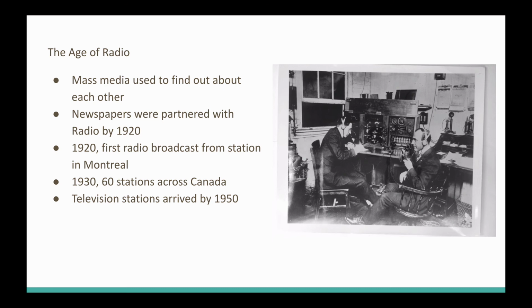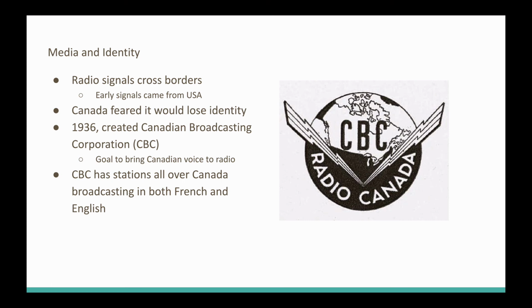And this is going to contribute to Canadian identity because the early broadcast signals, especially that of radio, did not recognize where borders began and where they ended. So radio signals cross the borders. And the early radio signals did come to Canada from the United States. This made the government fearful that we would be losing our Canadian identity because we would have an American bias when it comes to radio. So in 1936, the Canadian Broadcasting Corporation, the CBC, which still exists today, was created. The goal of the CBC was to bring Canadian voice to radio so we can save our Canadian identity. And today, the CBC has stations all over Canada broadcasting in both official languages of French and English.